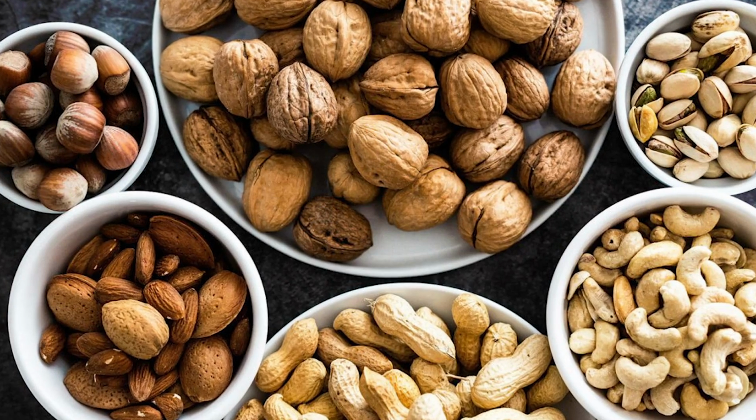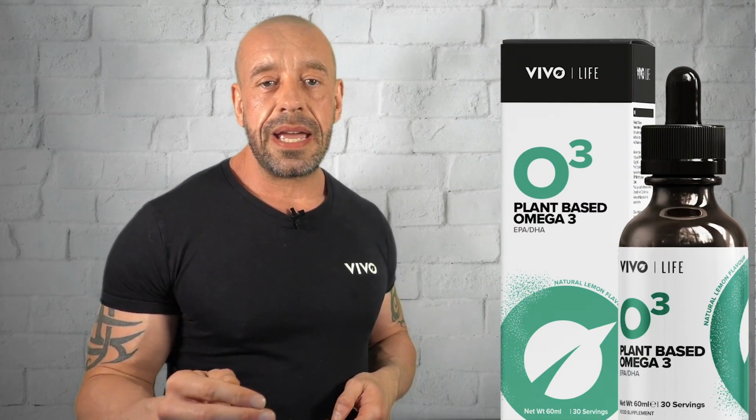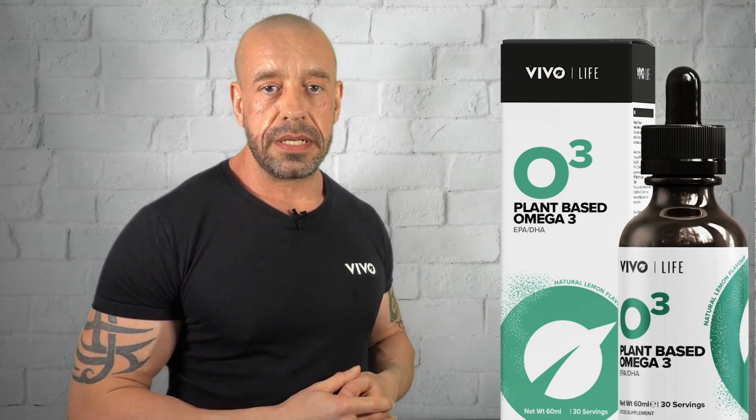The healthiest fat sources include seeds, particularly ground flax and ground chia seeds, nuts, whole nut and seed butters, avocados, and algae-based EPA DHA supplements.